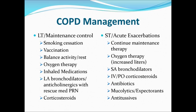And I really want to emphasize that for long-term maintenance control, the steroids that they're receiving are inhaled corticosteroids. On the short term, if they're experiencing an acute exacerbation of COPD, we're still going to continue their maintenance therapy. That's still going to continue. They may require increased oxygen at that point. Again, we need to balance the risk of oxygen toxicity with hypoxia and hypoxemia, so it can be a delicate balance there. We're going to use short-acting bronchodilators along with their maintenance meds.